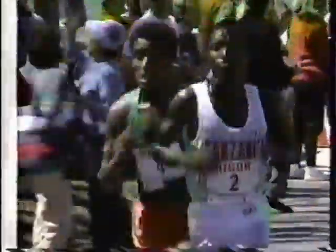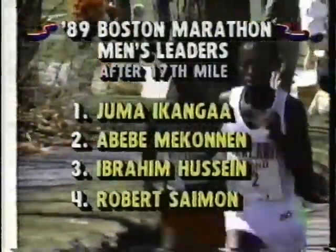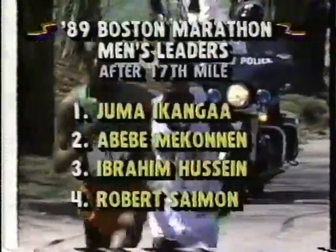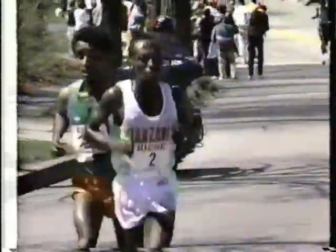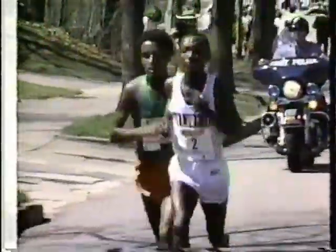So here they are, the lead men. Craig Virgin's back with us. Number two, Juma Ikanga. And who's that right behind him? Well, I'll tell you what, he may have dropped the man that beat him last year, Ibrahim Hussein, because Ibrahim has dropped out the back, but he's still got a shadow, and that is Abebe Mekonnen. They're both looking back, but I think Mekonnen looks the most confident right now. We're in the hills right now, and it's going to get to be a tough race very soon.